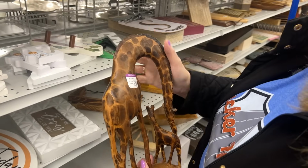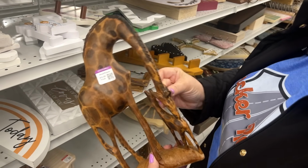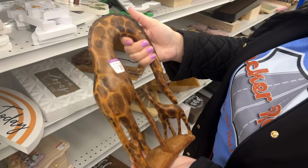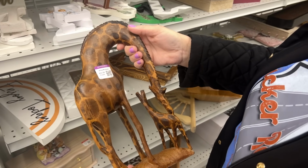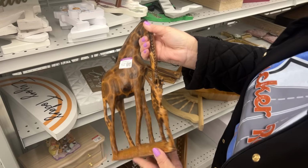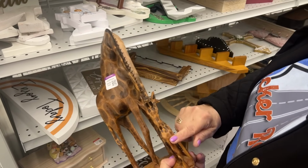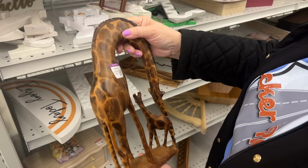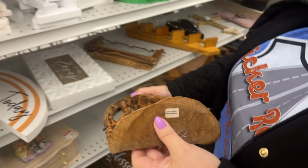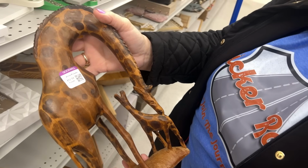I know a lot of people collect giraffes, and this is hand carved in Kenya. I'm just trying to make sure that there are no breaks. Do you see any breaks? As long as there are no breaks, I think it's a pickup for sure. I think somebody's going to really, really like this piece. What's that right there? Imagine the carving. This is all one piece of wood. So to get the mother leaning down to the baby, and it can be displayed either way. Now, there is a little bit there, but that's just the way the wood is. Unless you can find a real chip, I'd say it's a pickup.